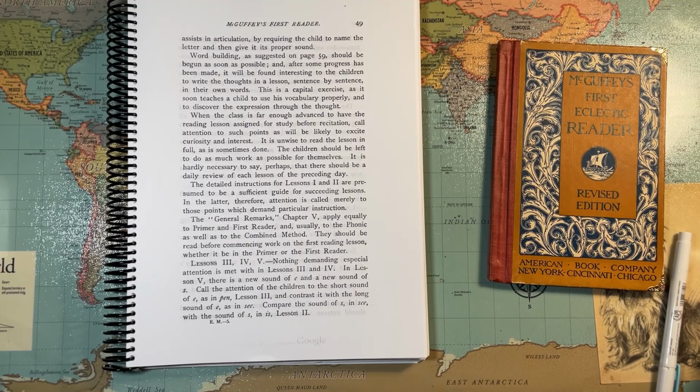This is a capital exercise, as it soon teaches a child to use this vocabulary properly and to discover the expression through the thought. When the class is far enough advanced to have the reading lesson assigned for study before recitation, call attention to such points as will be likely to excite curiosity and interest. It is unwise to read the lesson in full, as is sometimes done. The children should be left to do as much work as possible for themselves.